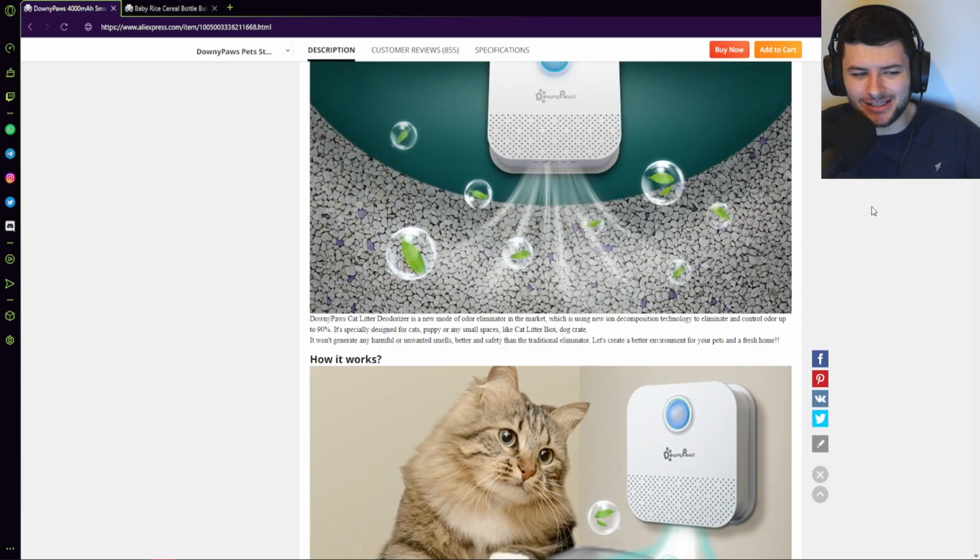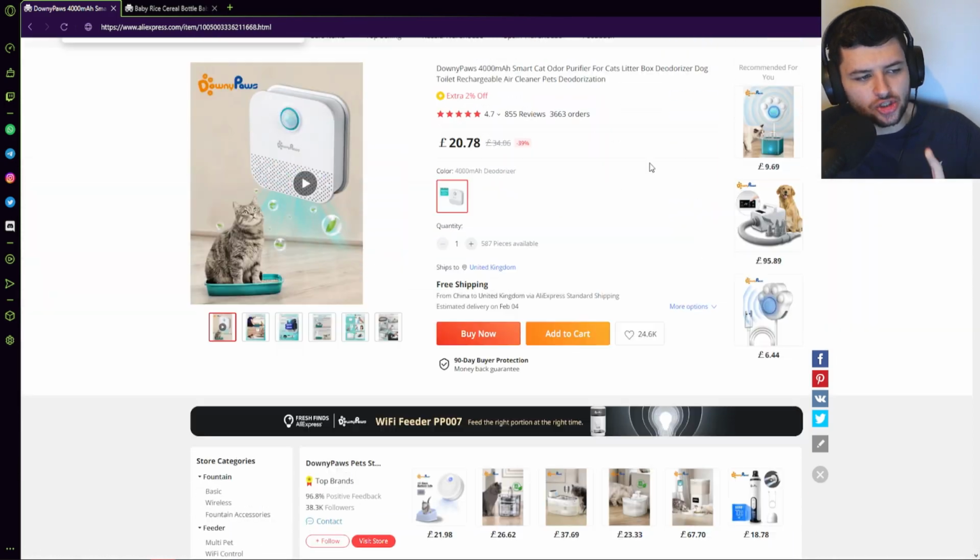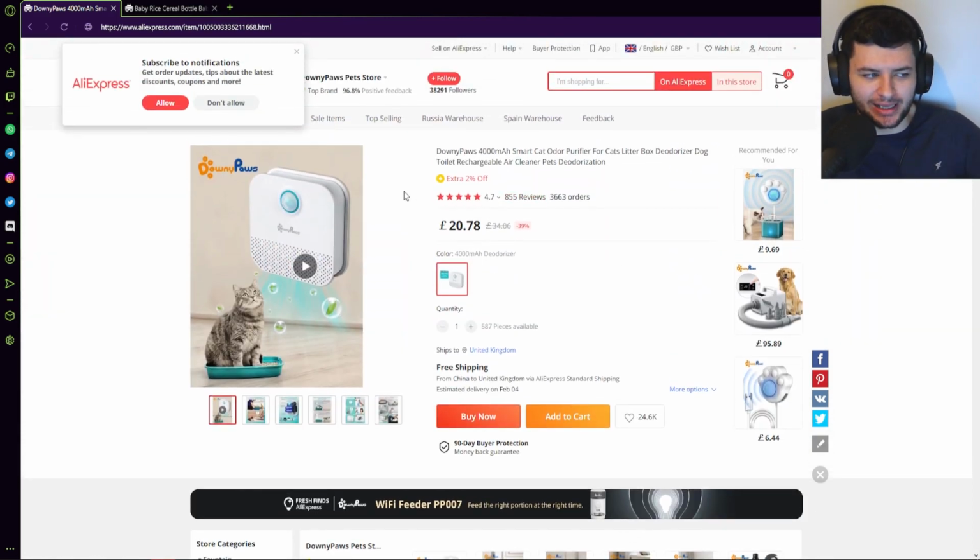Okay, this is kind of like a branded product already, so you will have to contact the supplier if you use this specific one. But if you just search for deodorizer or pet deodorizer or purifier, you will find some more alternatives which are unbranded.